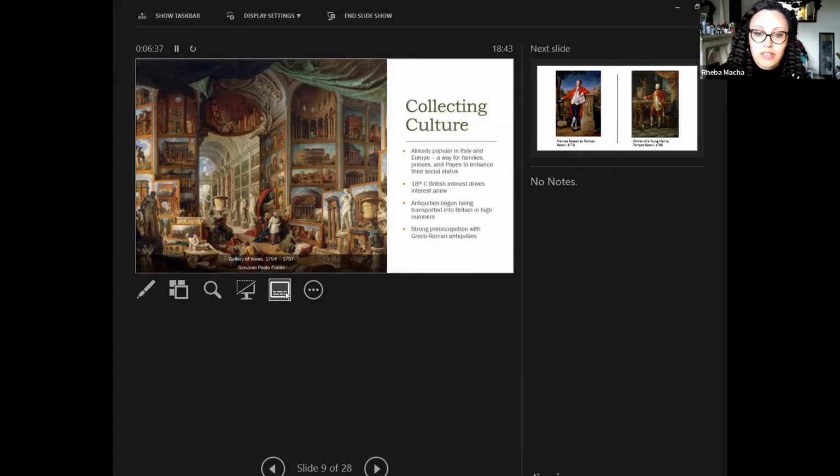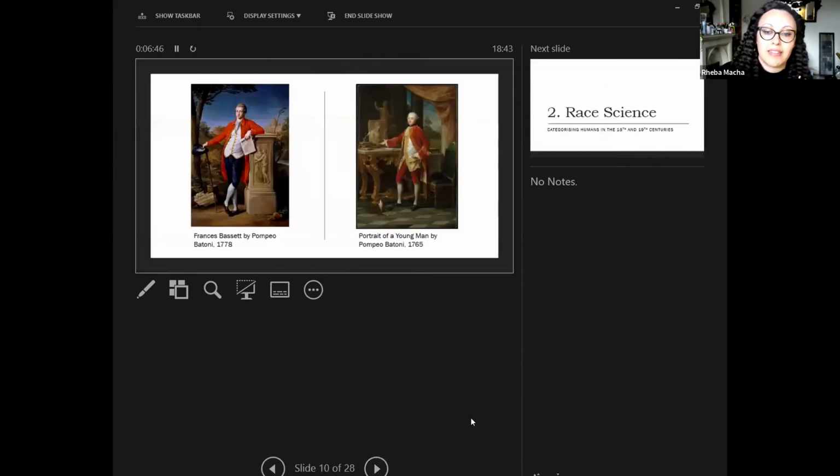Yeah, and so just so we're not in any doubt, I've also included some portraits of the kinds of people who were going off on these tours. So we've got Francis Bassett there, and a portrait of a young man there. These portraits were done in Rome actually by Pompeo Bertoni, and seem to be a kind of souvenir portrait type situation, which I think is really interesting and fun. But again, it just shows what was happening with these antiquities. They were being used as status-enhancing pieces in people's self-promotion.